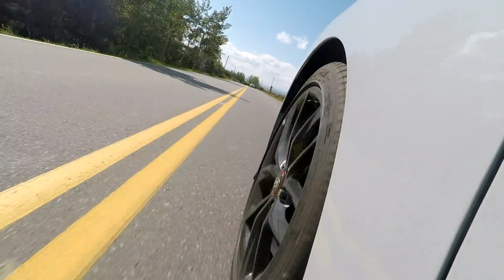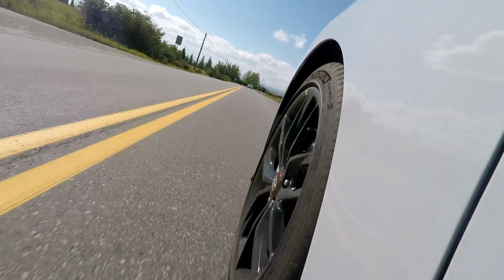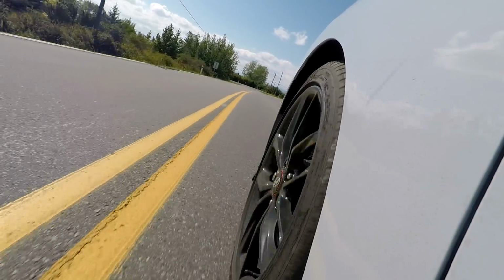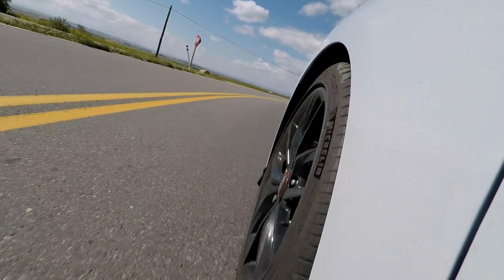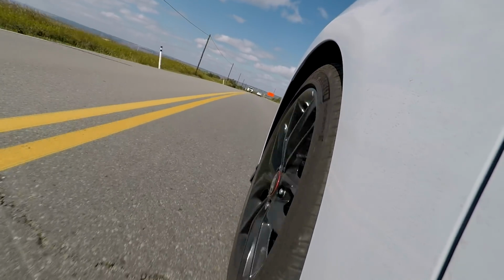Number 2, the practicality of this car. As I mentioned before, trunk space, crazy good. Rear legroom, very good. Front space, very good. And the fuel economy mixed with all of that makes it a very, very practical car. No matter where you're going, what you're doing, you can do it in this car. That's what I love the most about this car.